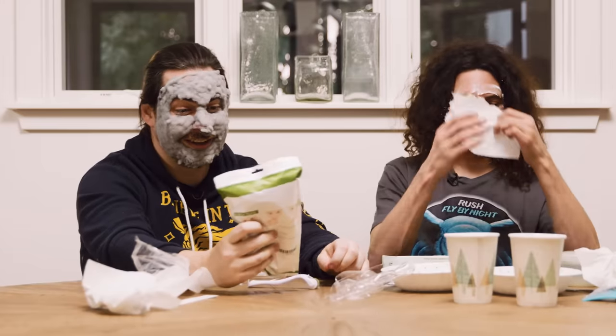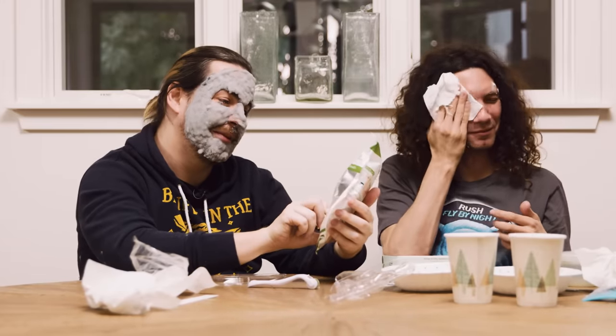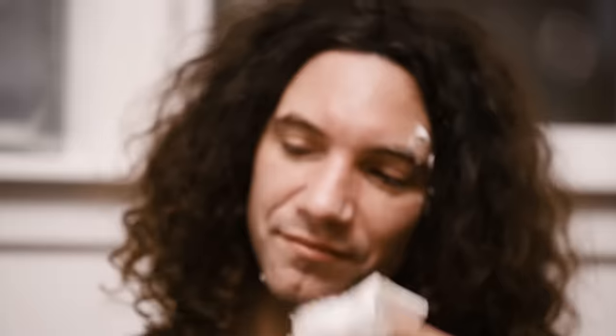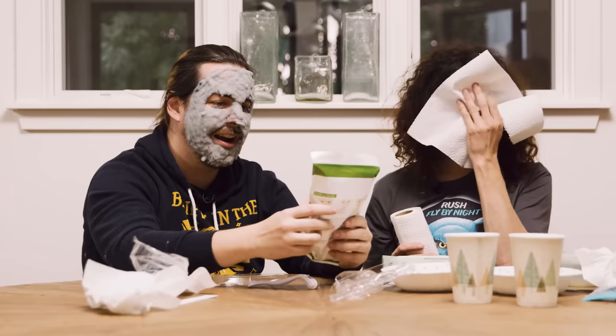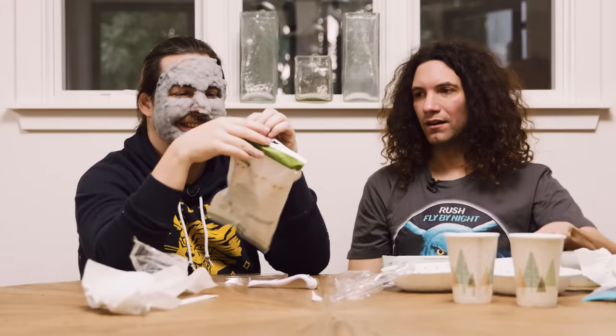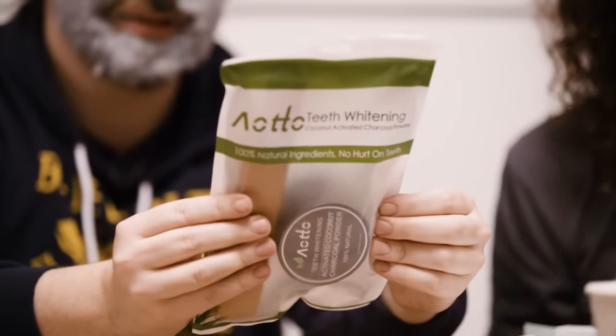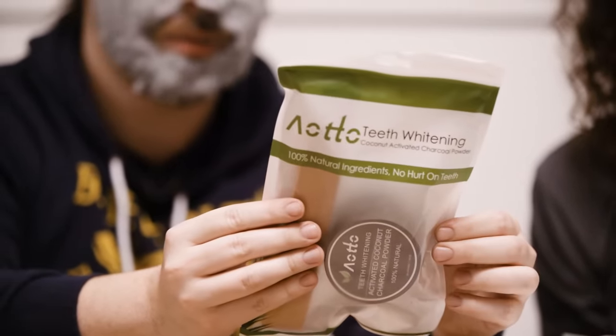We got one more device here. It's the Iodo. Teeth whitening. Oh no. Let's open. Oh, I'm sorry. This packaging is so beautiful. Wow. Yeah. And I really like how it feels eco-safe, but it's probably not.